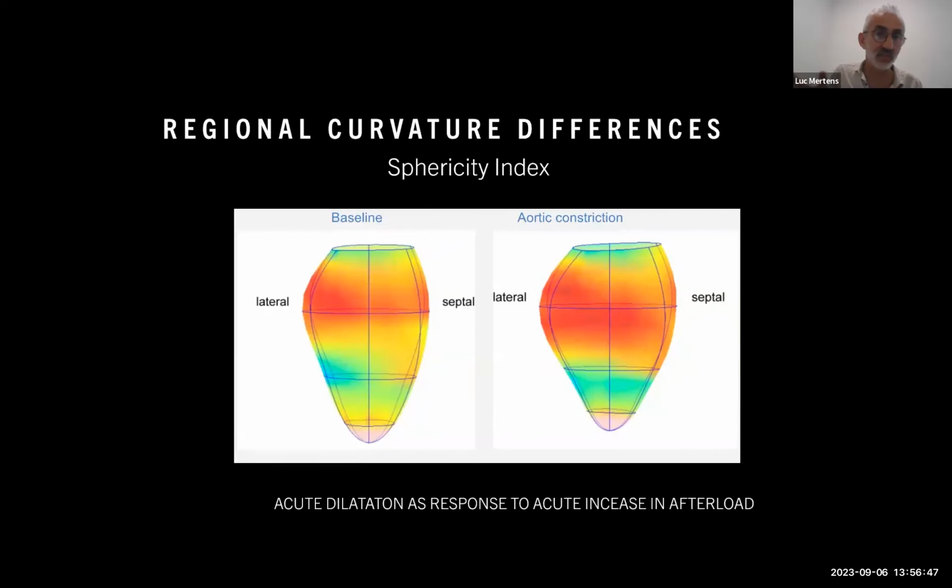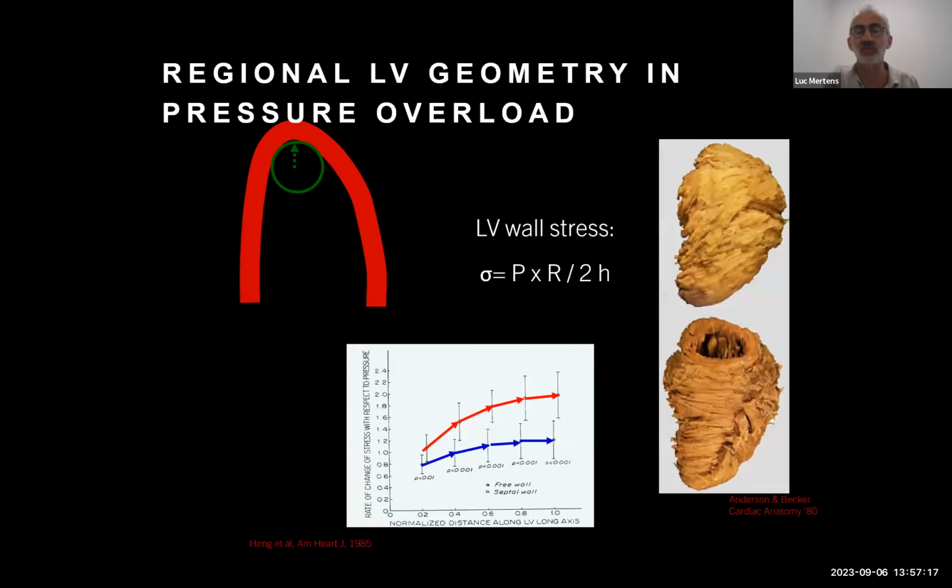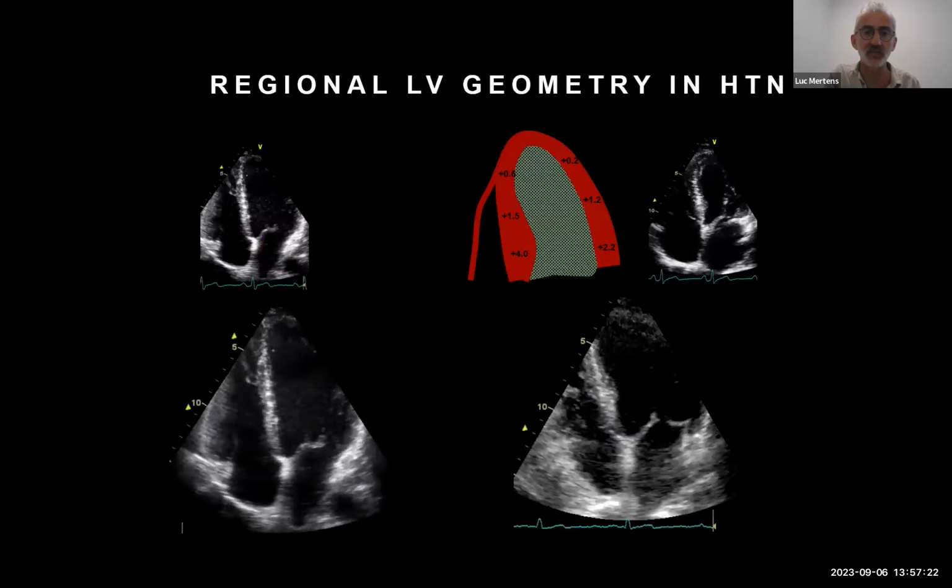Something the heart also does, it changes shape when you acutely load the heart. A good example is pulmonary hypertension or a pulmonary embolism in an adult, where you acutely change afterload to the right ventricle. That will acutely result in acute dilatation, resulting in an acute volume change of the heart, which will help for ejecting blood, because if you have more volume, you can eject more, at the expense of increasing afterload.